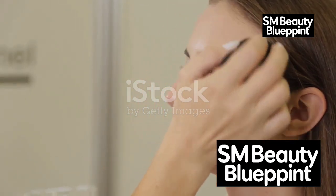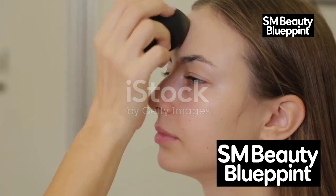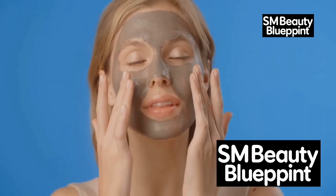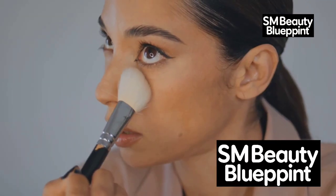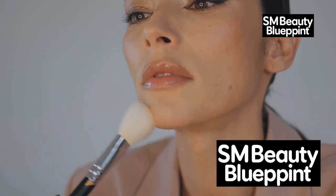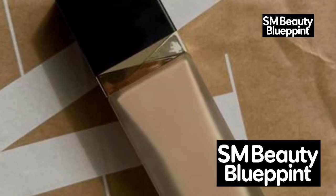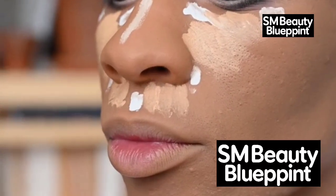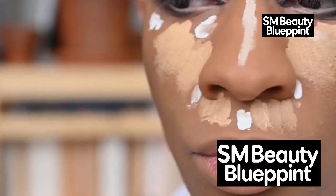Even the perfect shade can go wrong with poor application. Always prep your skin, cleanse and moisturize before foundation. Use a primer if you want a smoother finish. Match your formula to your skin type for best results. Less is more. Apply only where needed, not all over.